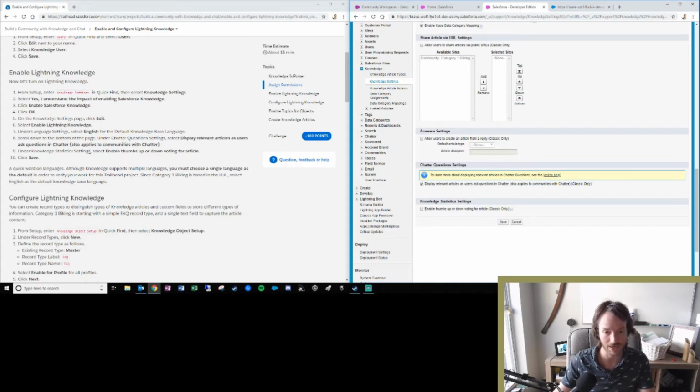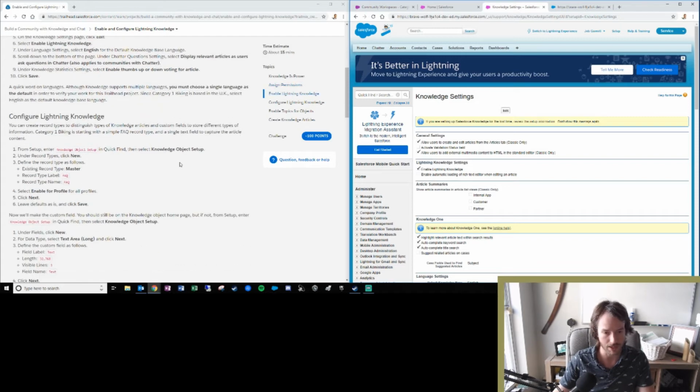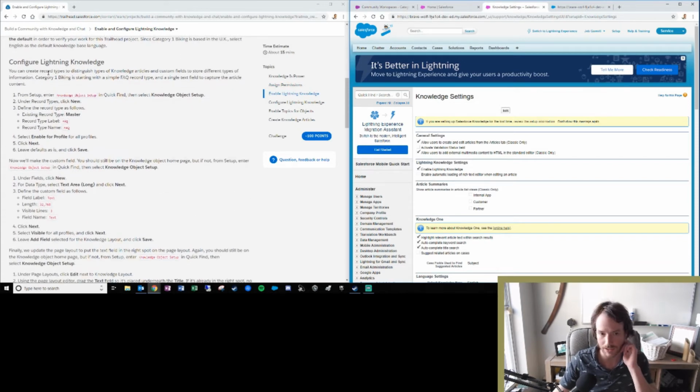Under knowledge statistics settings, select enable thumbs up or thumbs down voting for an article so people can vote for articles. It's classic only. Okay, so this changes it from 1 to 5 stars to up and down. That's cool. I'm not aware of that one. All right, click save. Quick word on languages. Although knowledge supports multiple languages, you must choose a single language as the default in order to verify your work for this Trailhead project. Since Category 1 biking is based in the UK, select English as the default knowledge-based language. Boom, already did that.